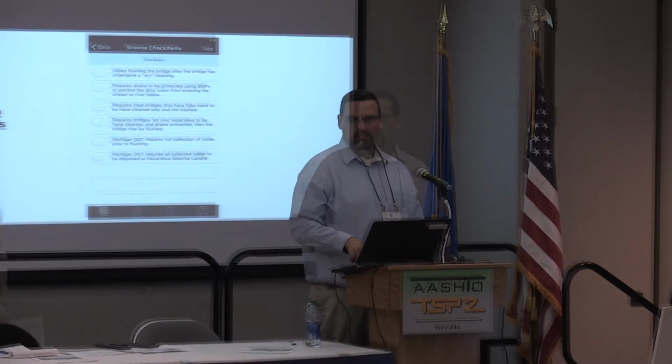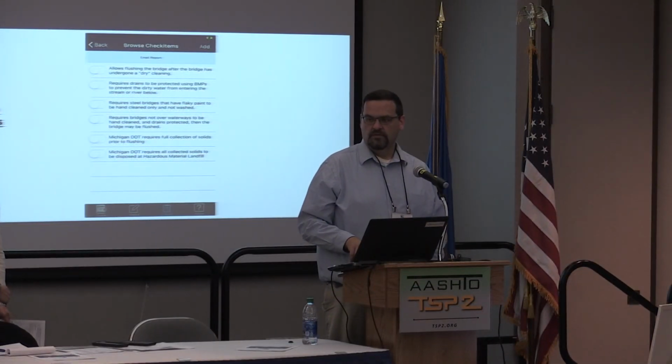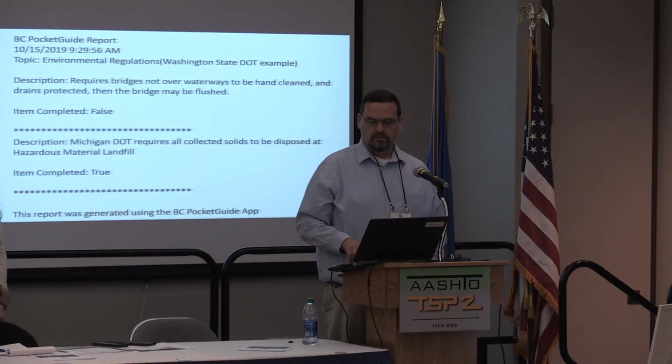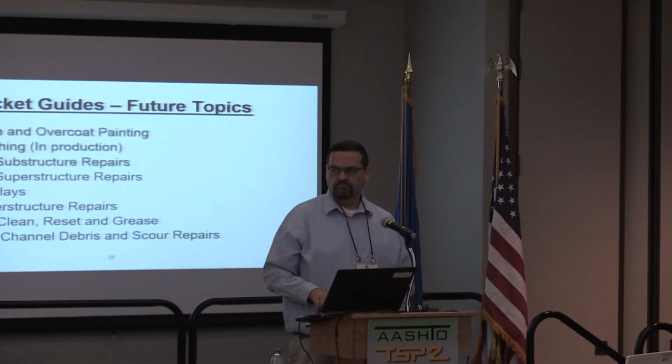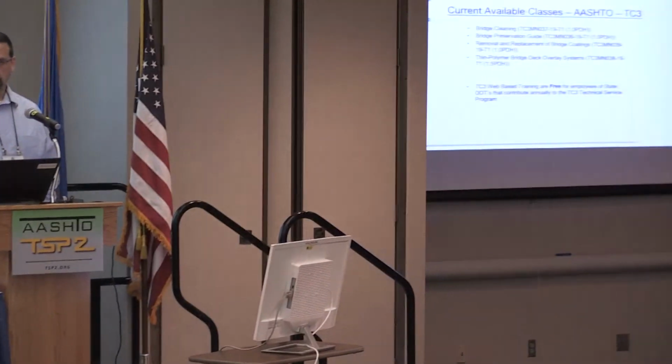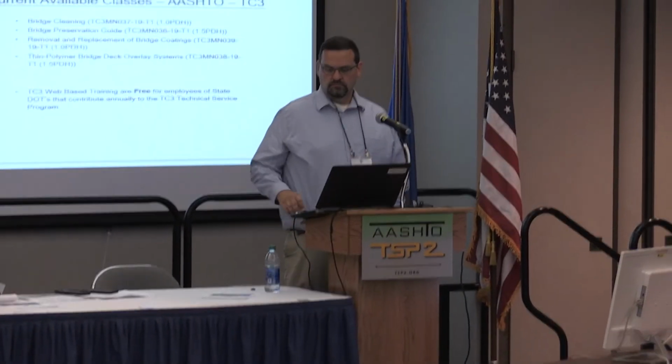All of the pocket guides are on the TSP2 website. There's a button on the front page of the website, tsp2.org/bridge, and you get the main page. And over on the right-hand side, there's a column, and it has pocket guide. You can also find them on your phone. I just found them on my phone to make sure.